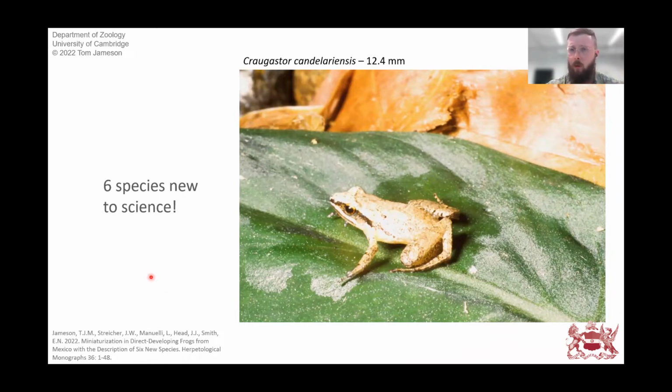This is also a very appropriate name because when in museum preservative, when in the alcohol and formalin we store our specimens in, these frogs change their texture and their color. So they start to look like they're made out of wax. And in fact, they look like tiny frog-shaped candles, hence the name candelariensis is very appropriate.